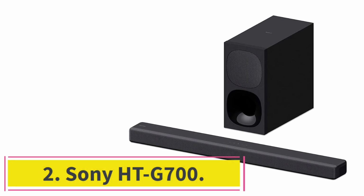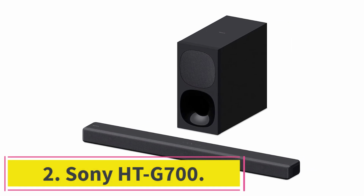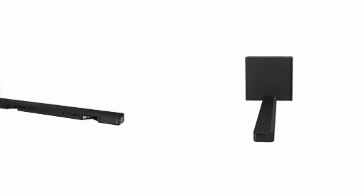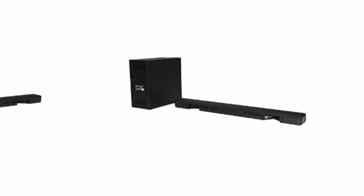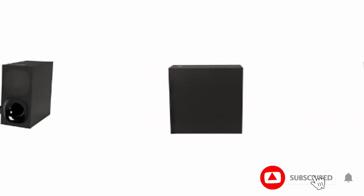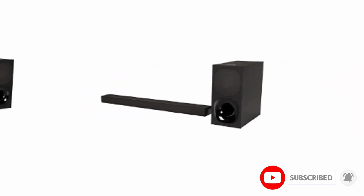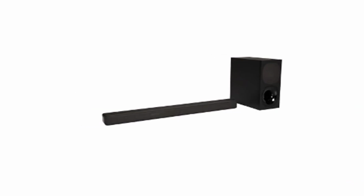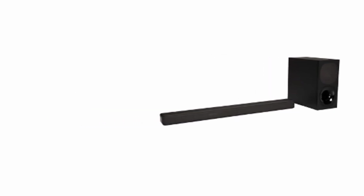At number 2. Sony HTG700. The Sony HTG700 is a more wallet-friendly option from Sony's 2020 lineup. This 3.1 soundbar has a simple design that makes it easy to plug into your TV for an improved sound. It clearly reproduces dialogue right out of the box, and voices and lead instruments are present and accurate in the mix. A few EQ presets and a dialogue enhancement mode are available to switch up its sound.